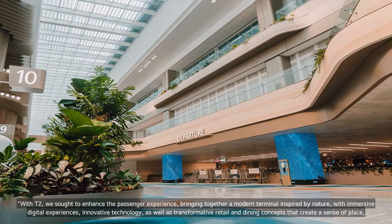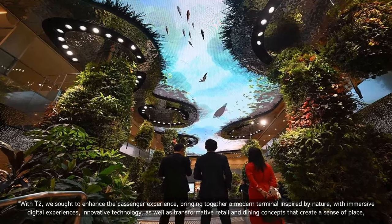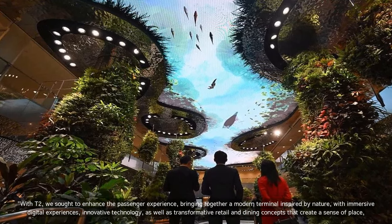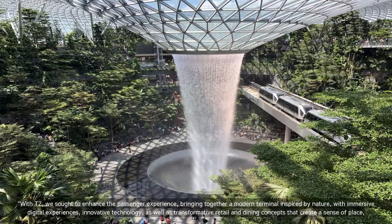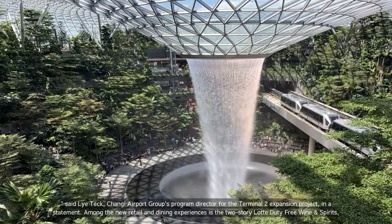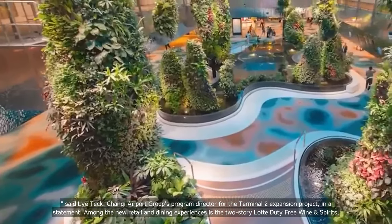"With T2, we sought to enhance the passenger experience, bringing together a modern terminal inspired by nature, with immersive digital experiences, innovative technology, as well as transformative retail and dining concepts that create a sense of place," said Lai Tech, Changi Airport Group's program director for the Terminal 2 expansion project, in a statement.